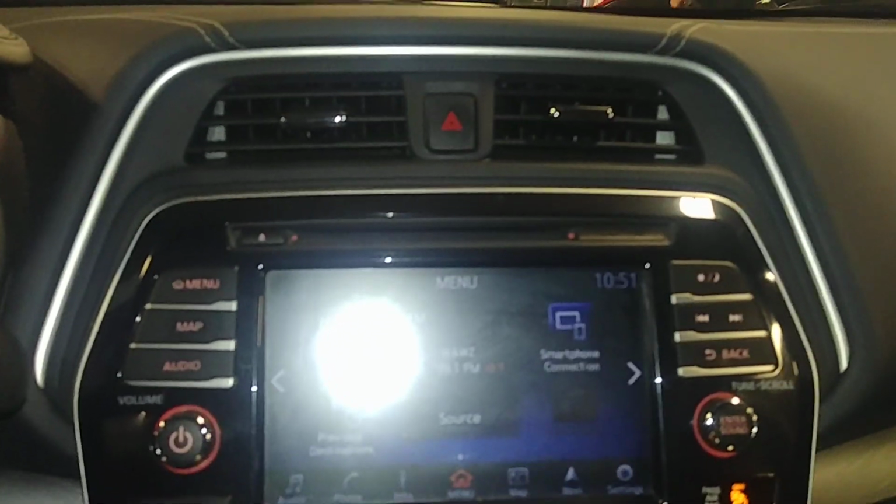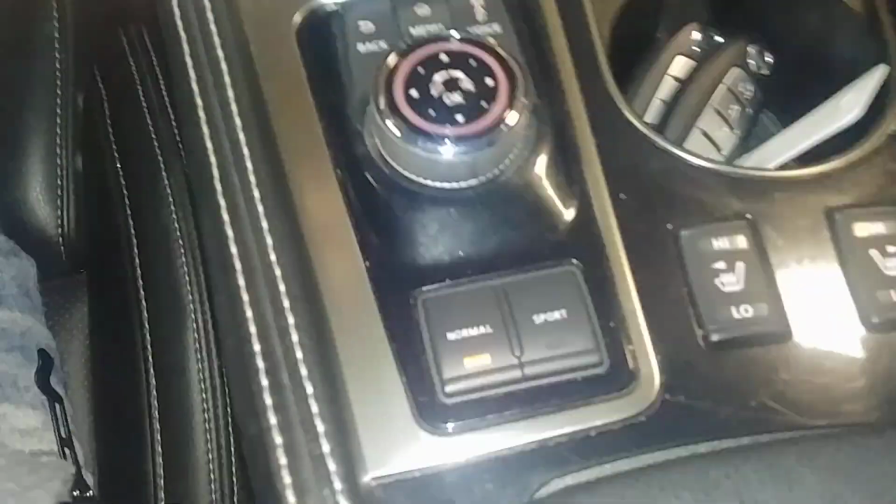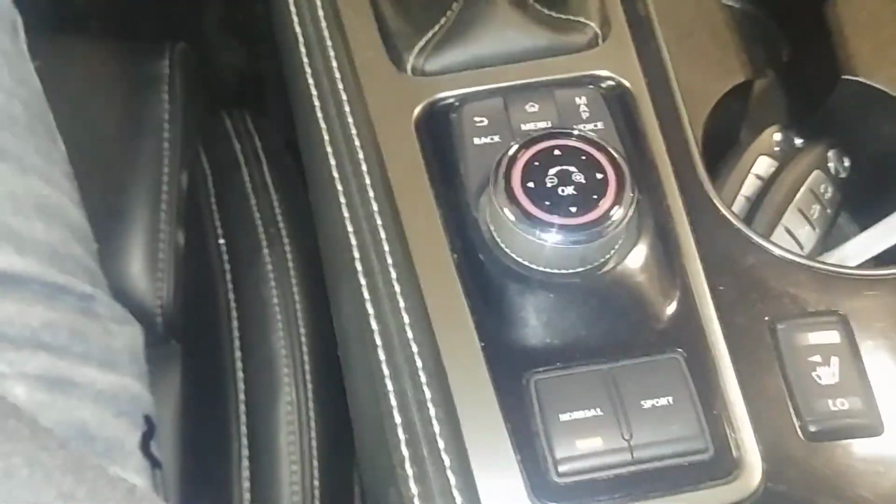Got your backup camera. Boom. Got your AC controls right down below. You got your heated seats right over here. And then you get your sport mode and all that other stuff right there. All right, pretty much completes the tour here. Open up the trunk. Keep it moving.